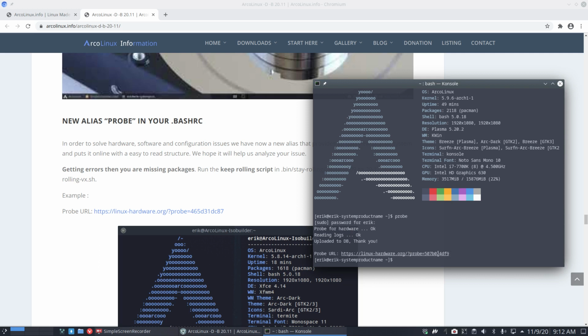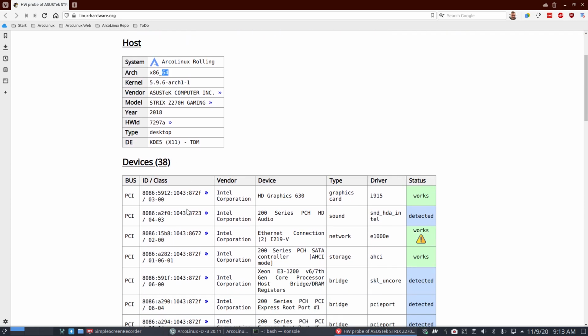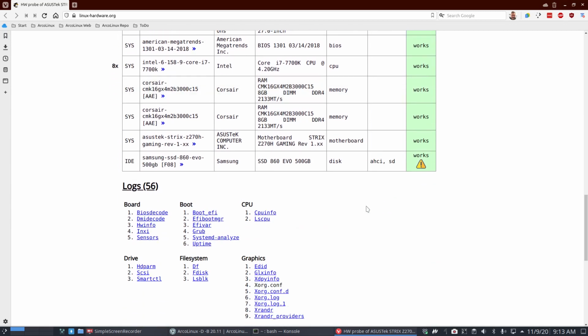Let's wait for it to pop up. Voila, Vivaldi. All right. So ArcoLinux rolling, 64 bits. Okay, kernel, this one. That's my motherboard, vendor, year 2020, so two or three years old, right? And then KDE, yeah, sure, I'm on KDE, etc. All the information that you can share with people.